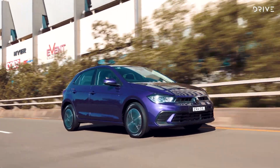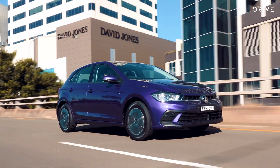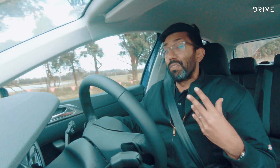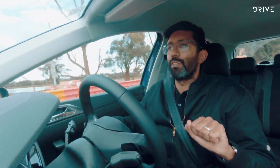At the moment, we're driving the 2022 Volkswagen Polo Style, which is a mid-trim model that sits between the entry-level Life and the top-of-line GTI. This particular car, in this particular configuration, with a couple of options, is priced from around $35,000 drive away.